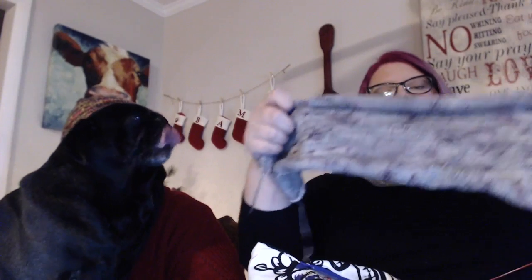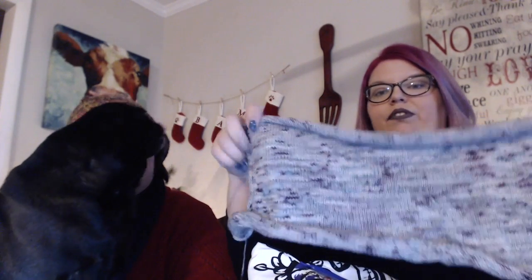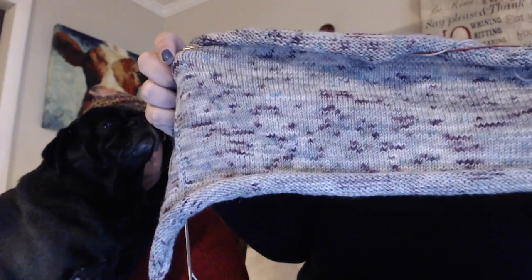I finished the shoulders. Looks so good. And I picked up and I'm ready to start the left front. So I picked up my stitches last night and I knit one row. So this is the back. And this yarn is Northbound Knitting, Superwash Merino Fingering, in the Mosaic colorway.